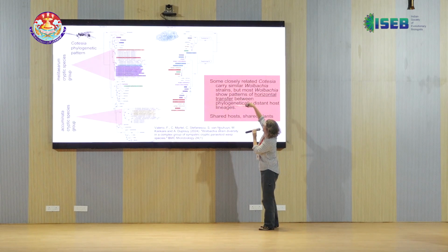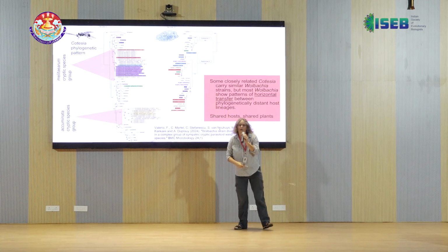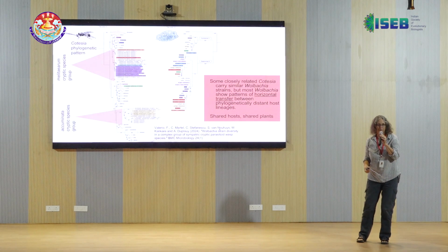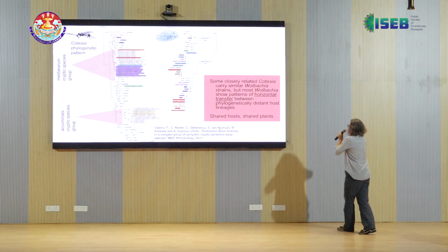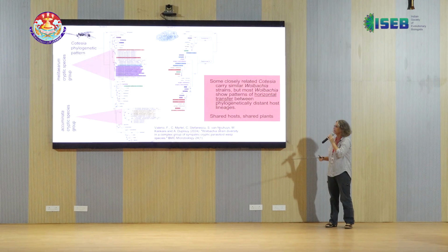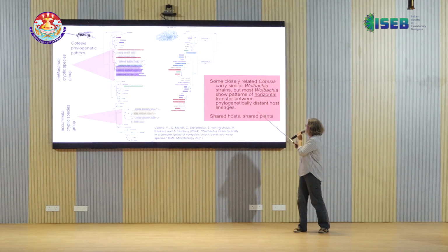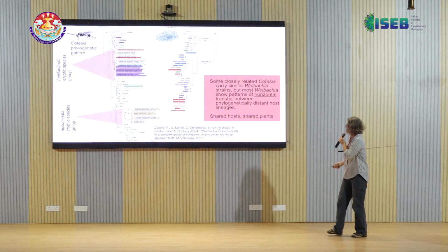But you can see within the phylogeny of the Wolbachia that, again, there's no particular pattern. The Wolbachia that are in the different Cotesia species are not especially closely related in the big picture or even in the small picture. There are a few examples in here, if you look close enough, where Cotesia have very similar Wolbachia strains, but for the most part it shows a pattern of horizontal transfer between the phylogenetically distant lineages of hosts.